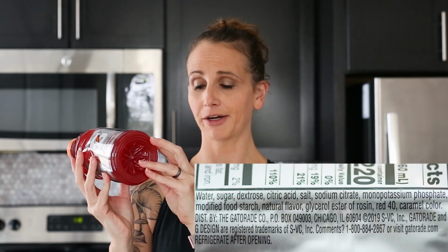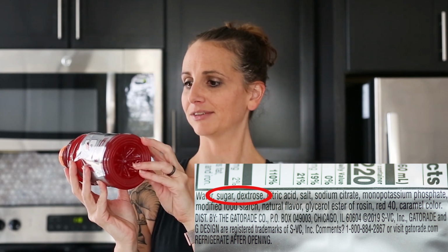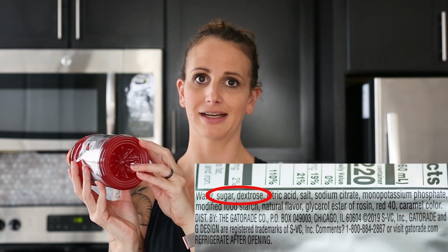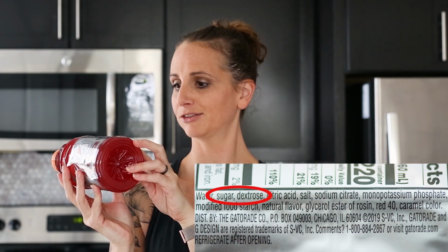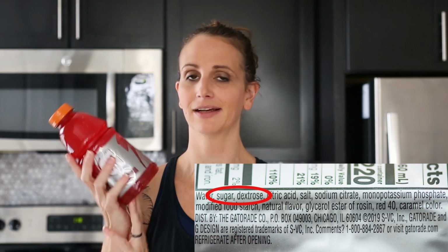So we all drink sports drinks thinking that that's good for us, right? But let's go through this. So Gatorade, as the ingredients, it goes water, sugar, dextrose, which is another sugar, about 5 other ingredients that I can't pronounce, and then glycerol, and then caramel color, and then artificial red food coloring. Not a healthy sports drink, nothing that an athlete should really be drinking anyway.